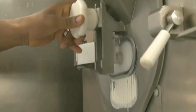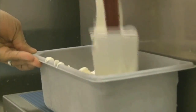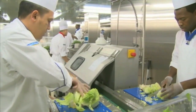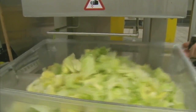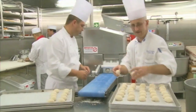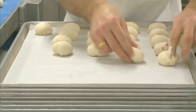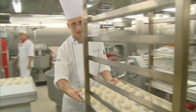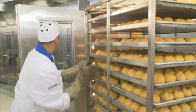We have very sophisticated equipment which helps us to produce fresh on a daily basis, but still able to handle big quantities. We have a machine which is cutting lettuce for us. This machine helps us to cut these lettuces in about 30 minutes. This machine produces about 4,000 dough rolls, and one single baker can operate the machine. He's filling up the dough, the rolls come out, he's putting them on a tray, and 1 hour later he has done his 4,000 rolls he needs for the dining room.